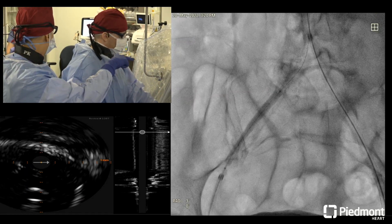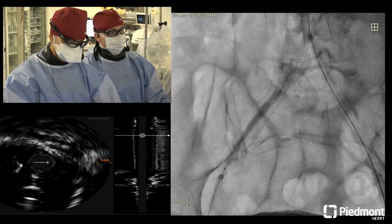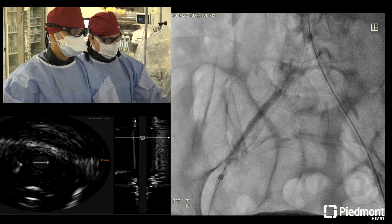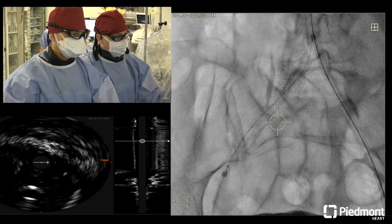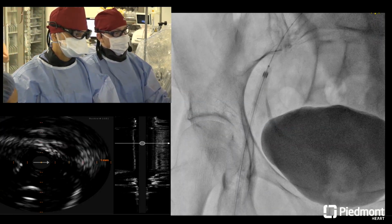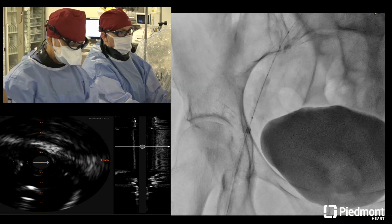Okay, what about you, Dr. Agual? Yeah, I would do the same. I personally, pressure's still good, so what I would do, or at least I used to try to do, is self-expanding in the external iliac, balloon expandable in the common iliac, just with the tortuosity. But for a CTO, stay covered stent, don't take any chances.